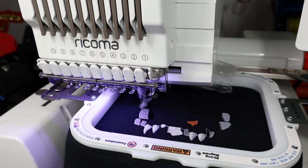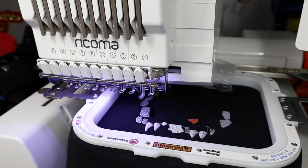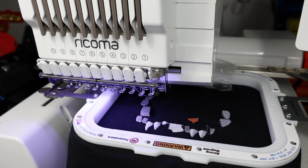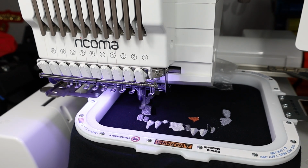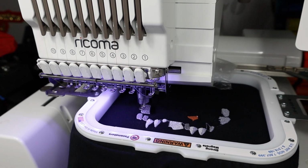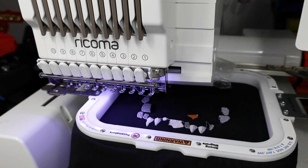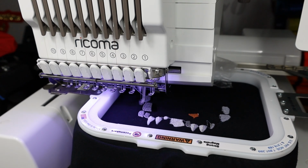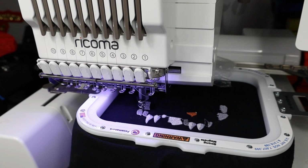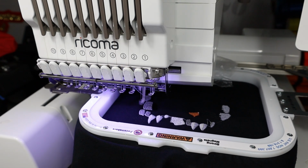All right, you guys, we are at 17%. Now, it is running at 360. I don't want to up the speed on this. Like I said, I don't want to rush it. I'm just going to take my time. It's not a rush at the end of the day. I just decided to use this machine because it's 10 needles and I don't have to do almost 16 color threads in one shirt. So I decided to use this machine because it's much easier when it comes down to doing a design like this.